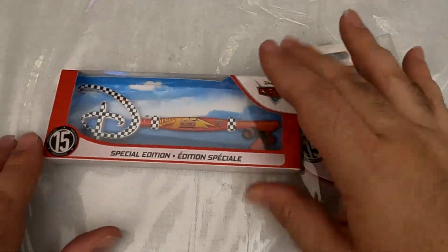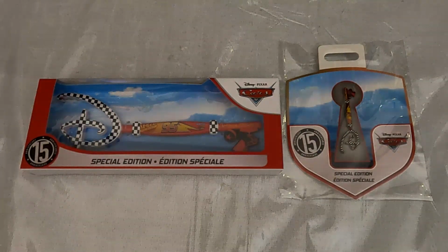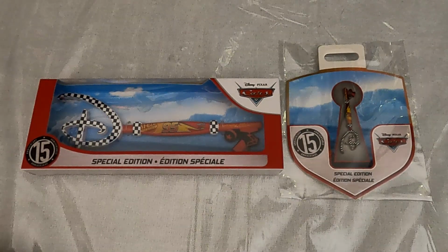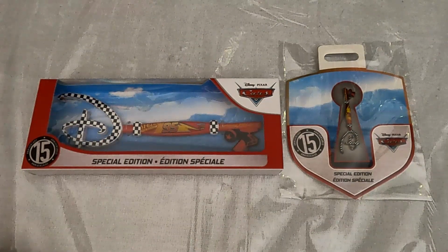And these are both special edition, not limited release, not limited edition, which means they'll be available on Shop Disney for literally months to come. So you have plenty of time to get one if you haven't got one already. All right, let's move on.